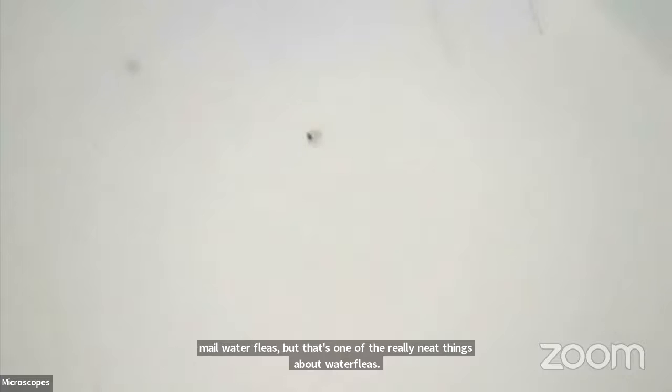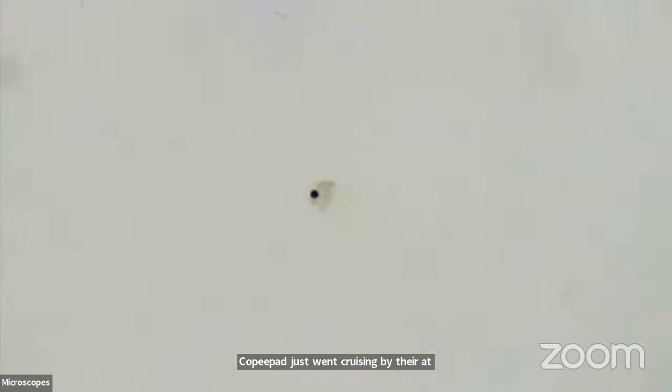Oh, the copepod just went cruising by there at top speed. There's another water flea. So both the copepod and the water flea have in common the fact that they stay as drifters for their entire life. So even this really powerful swimmer, the copepod, is capable of swimming at really high speeds, but for really, really short distances. The copepod is probably less than 1 millimeter long. Some copepods can get a little bigger, up to 2 millimeters long. But even with that really powerful swimming speed, big ocean currents still pull them around. Wherever the currents want to take them, they have to go. They don't have a choice. So they're still considered plankton. Same with this water flea.